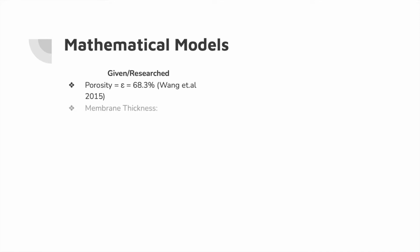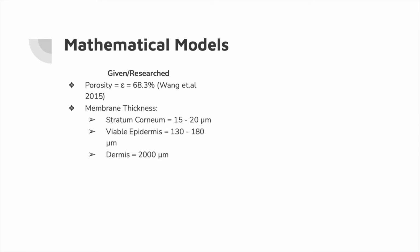The thickness of each of the cell membranes also had to be researched to reach a further analysis of the patches. The stratum corneum is approximately 15 to 20 micrometers. The viable epidermis is approximately 130 to 180 micrometers. The dermis section is around 2000 micrometers. And the surface area of the patch was calculated to be 140 centimeters squared.